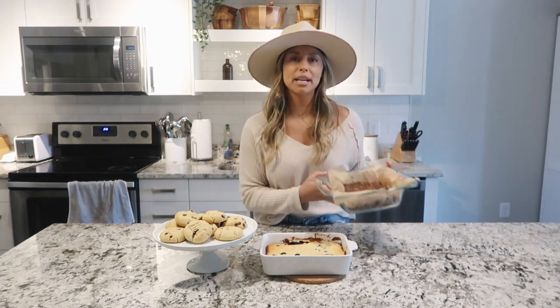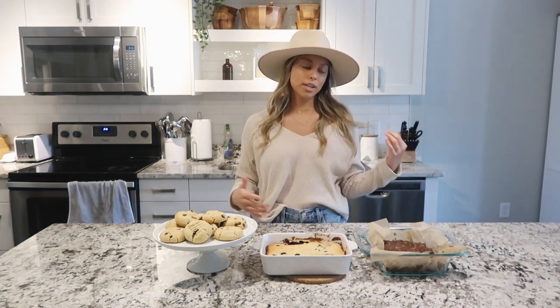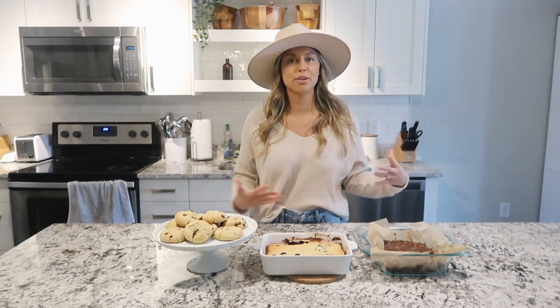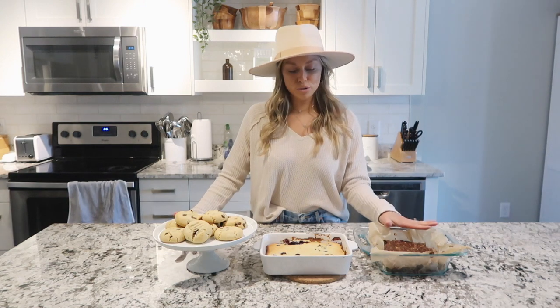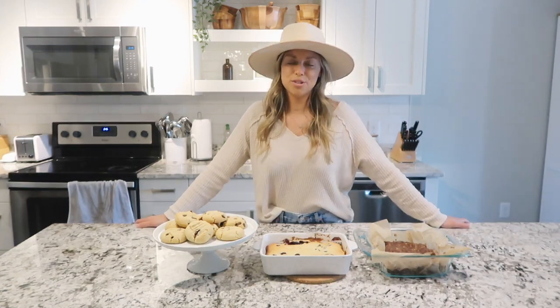These are still setting. I'm gonna keep it in the fridge for longer and then cut them up into bars. It's perfect for a snack. You can have it for breakfast. You can have it for dessert. They're so, so good. So these are my 3 favorite healthy dessert recipes.